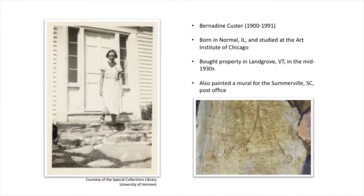So this is Bernadine at her home in Landgrove, Vermont, and really a wonderful signature, Custer, all the way up with a T here, 1939. And she also painted a mural for Somerville, South Carolina. So they were getting all over the country to do these projects.